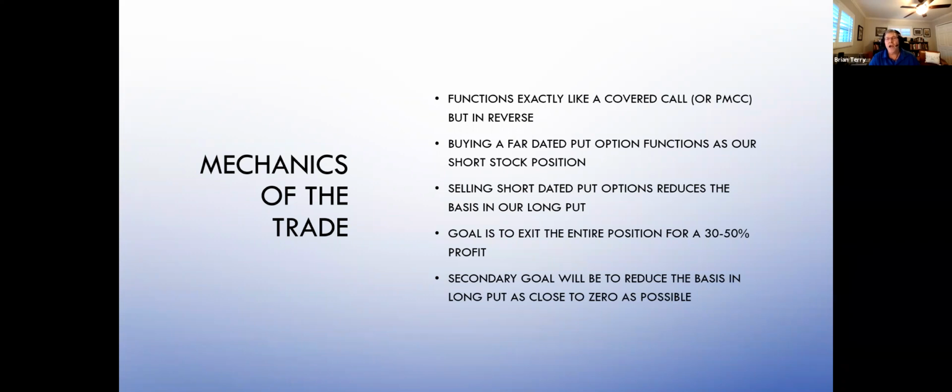And then I start selling weekly puts against it. The way I look at doing it, I look at what the expected move is over that 7-day period. And then I usually do 1.5 to 2 times that.